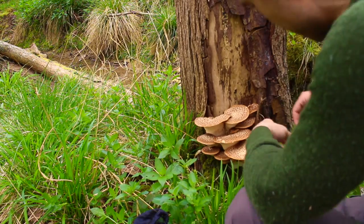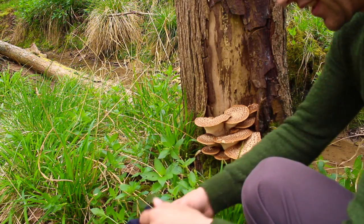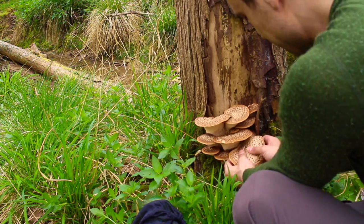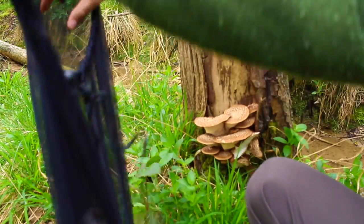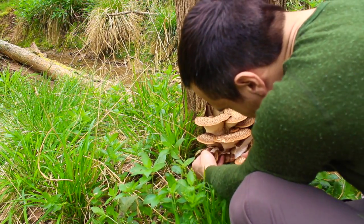This is what bushcraft is all about, being able to thrive in the natural environment. I've managed to make fire, find food. I could build shelter and be quite happy for a few days here. It's a home from home, really. I love it.